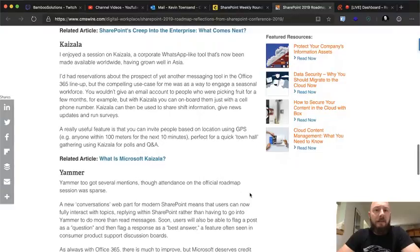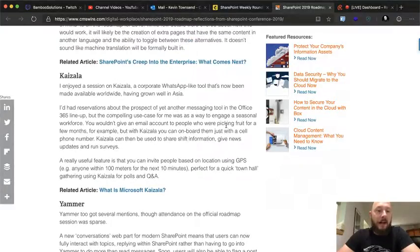Another thing that came up in the roadmap discussion that he wants to highlight is Kaizala. I don't know if you saw anything about this, but Kaizala is another messaging application, but it does have some unique capabilities in it. Somewhat of a corporate WhatsApp-like tool, Sam says. He found a particularly useful use case for this, something around engaging a seasonal workforce. You wouldn't give an email account to people who were picking fruit for a few months, for example, but with Kaizala, you can onboard them just with a cell phone number, and then it can be used to share shift information.